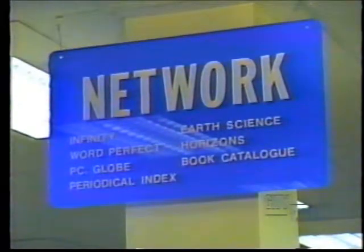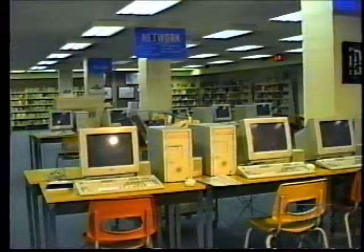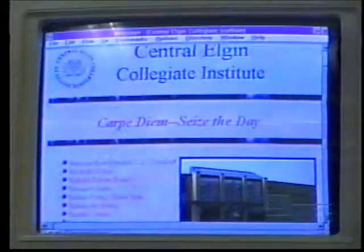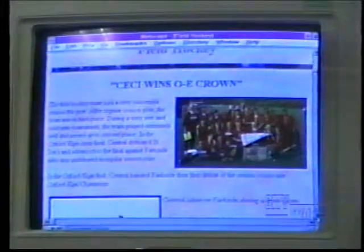One of the services the library provides to the school is to represent Central Elgin and its students on the internet. Our internet homepage for Central Elgin is one of the first internet homepages for a school in Elgin County, and we focus on student activities. For example, our field hockey team won the Oxford Elgin Championship this year, and the next day students could go to the internet and actually see a picture of the winning field hockey team and a list of our team members and some other shots of games.